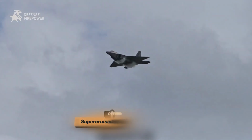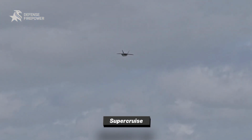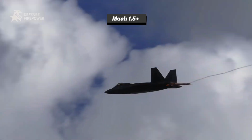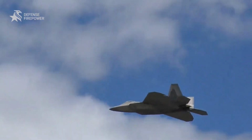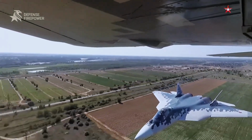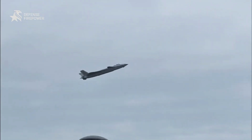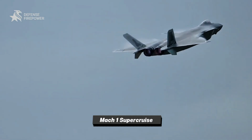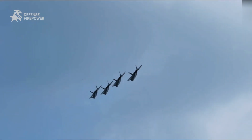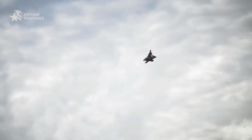Ever heard a jet scream past without the fiery roar of afterburners? That's Supercruise. The F-22 can sustain Mach 1.5 plus without torching all its fuel, perfect for lightning strikes deep in enemy territory. The Su-57 manages about Mach 1.3 when it's in the mood. And that J-20? Its promise of Mach 1 Supercruise hinges on the still mysterious WS-15 engine, which so far feels a bit like vaporware. Bottom line, US jets sprint farther, faster, and do it with style.